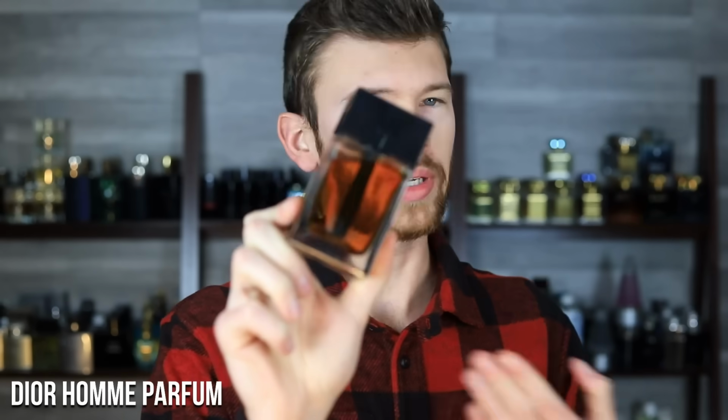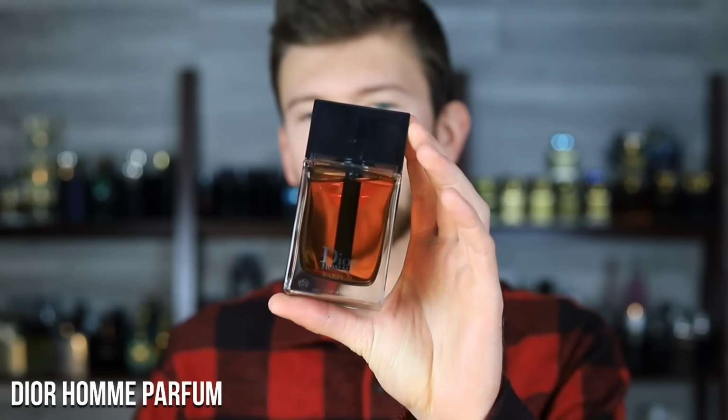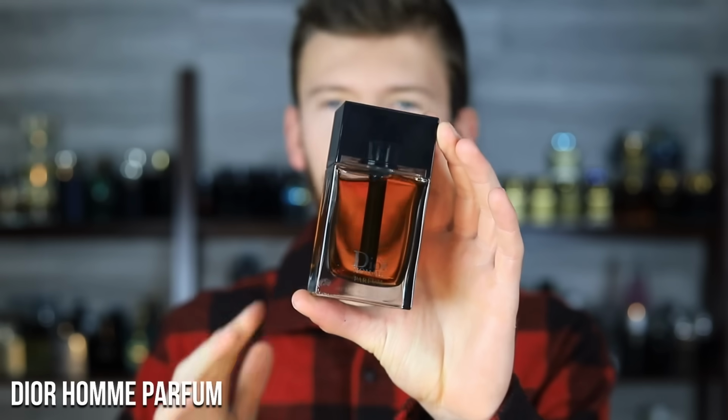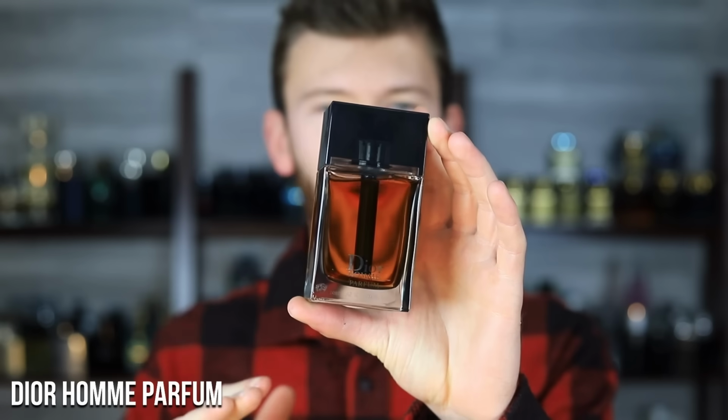Next up we have Dior Homme Parfum, only including this one now because currently you can buy it, it's in stock. So I always try to not feature stuff like this when it's unavailable everywhere, but that's not the case now. This is one of my favorite designer scents ever. It is super strong. It's heavy on the iris.